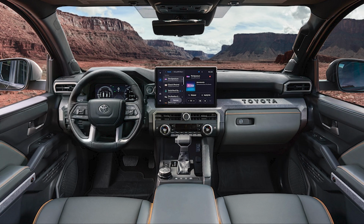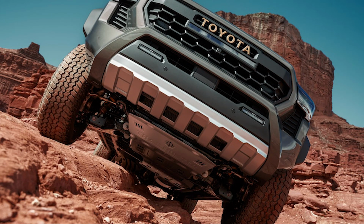One of the biggest changes to the truck's chassis is the addition of a new, multi-link, coil spring rear suspension system that's standard on the majority of models. Fans of the Tacoma's traditional leaf spring design can still get one outfitted the old-fashioned way.